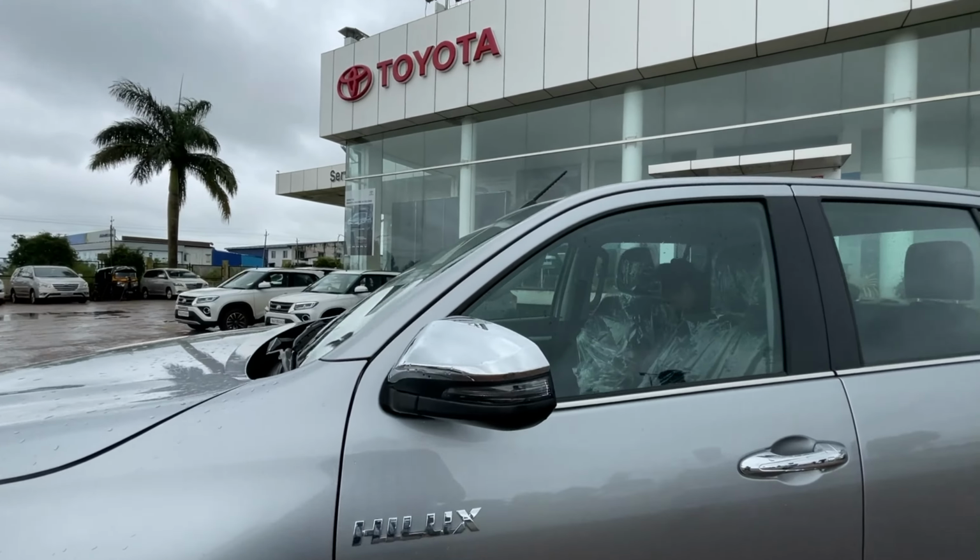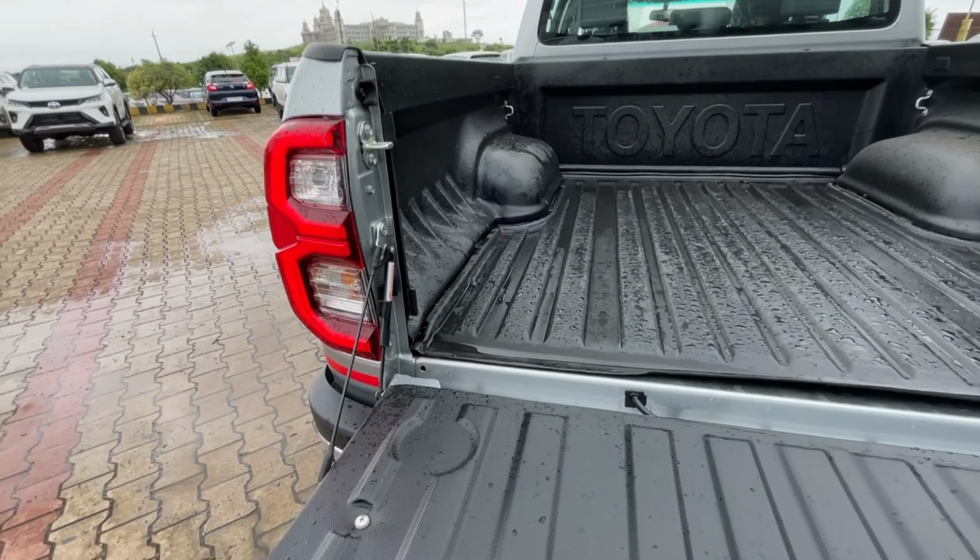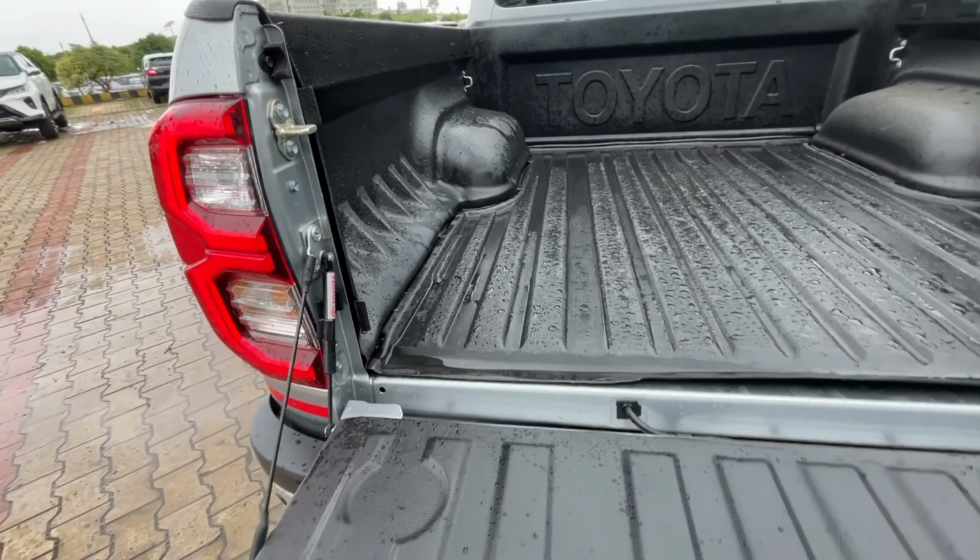So it's very good. But what you see here, the black treatment, this rubber lining, is an optional accessory that you need to get. Instead of that, you get this exposed metal, which comes with the normal standard variant and even the high variant that this car is. And this gets a hydraulic, so that's a very good saver that we have here.